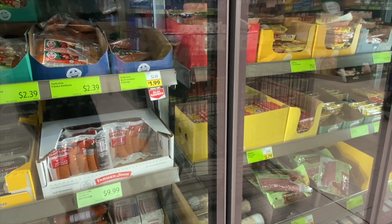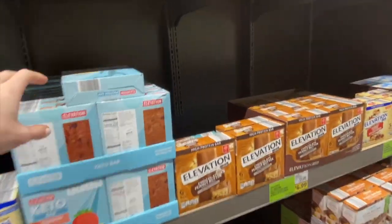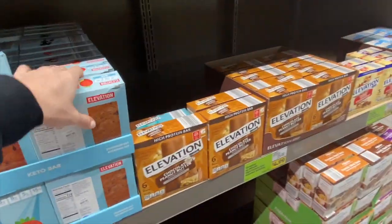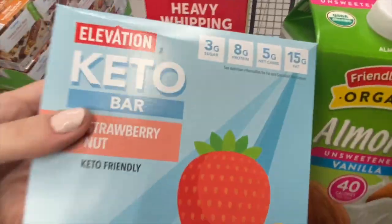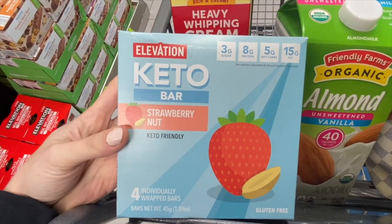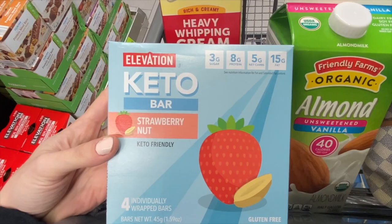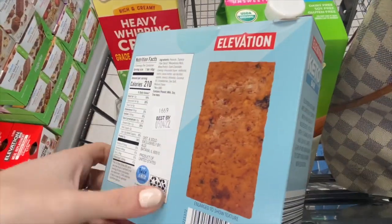They certainly have options. Now I spy a bar that says it's keto, which means it's probably not. And of course the one I grab is not the keto one. Alright, so strawberry nut keto friendly keto bar from Elevation, which is that Aldi brand. Let's take a look at the ingredients list.